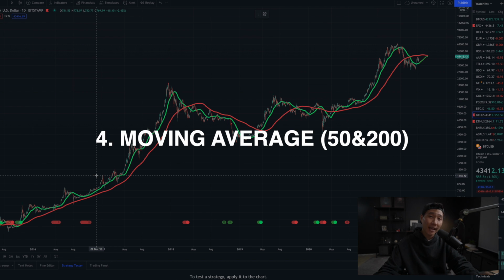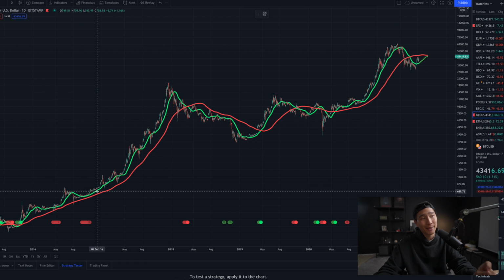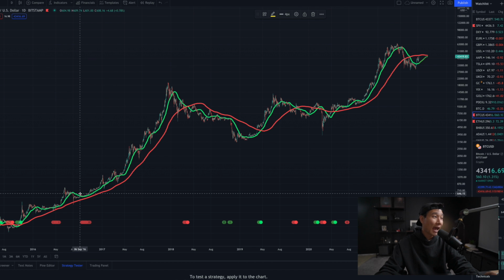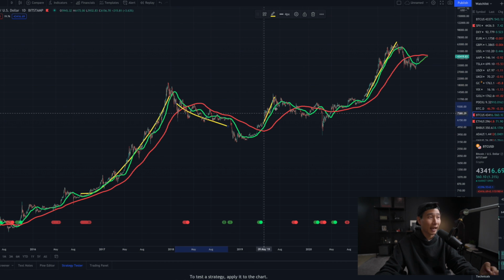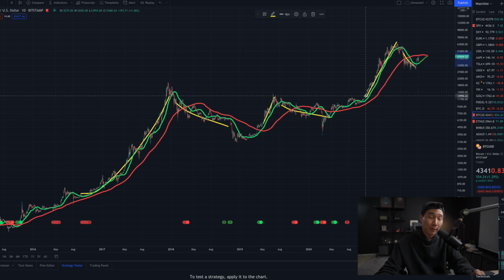Next is the 50-day and the 200-day moving average. The green indicates the 50-day and the red represents the 200-day. Anytime we are above the 50-day moving average, that indicates a nice bull trend. And anytime we are below the 50-day, that indicates a bearish trend. For me, buying when we're above the 50-day moving average is still a great buying opportunity, but it's even a better opportunity when we are below it.